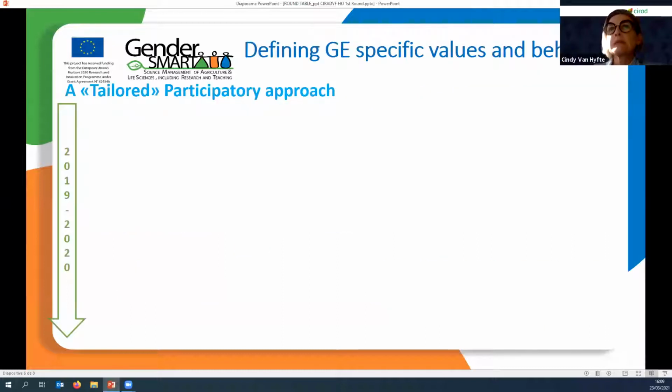But if I'm focusing now on defining gender equality specific values and behaviors, let's say that we departed from the guidelines that our partner Chagask has provided us with, the Web of Culture, but we tried to tailor-make it to our own institutional culture and our way of functioning. It was a whole process which started in June 2019 and lasted until the end of 2020. So it is a process that takes time.